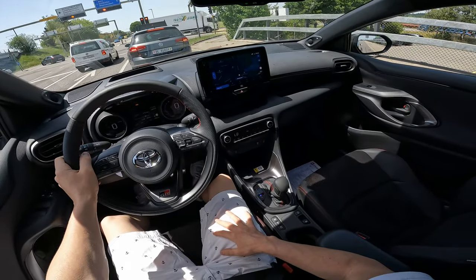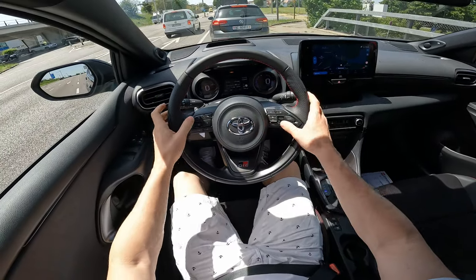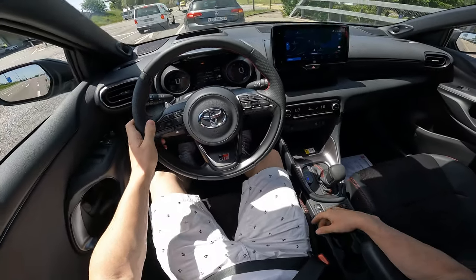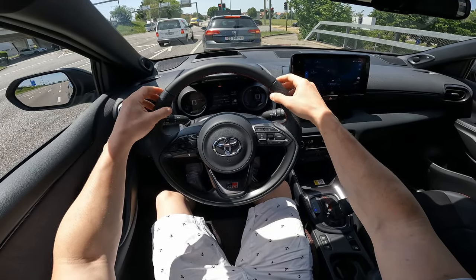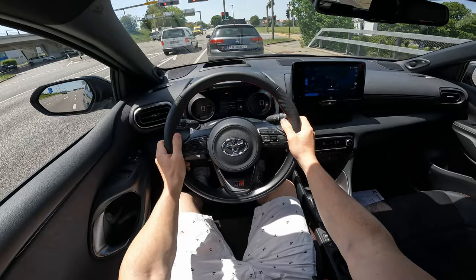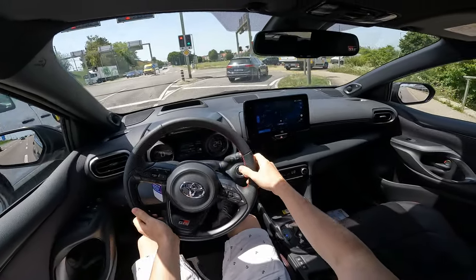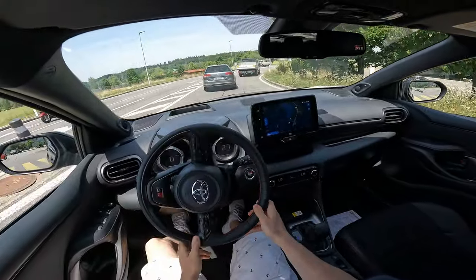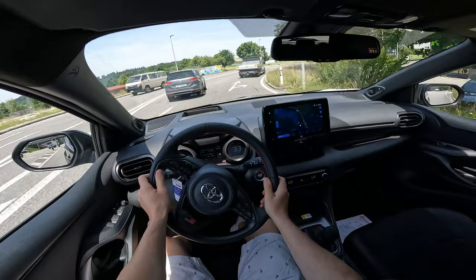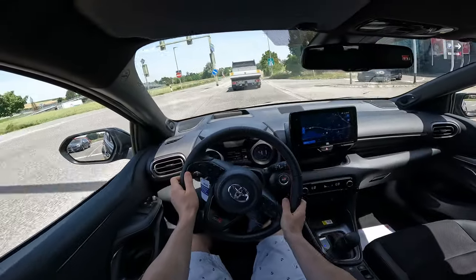Anyway, pretty nice. Also very easy to reach all these physical buttons here on the steering wheel. The steering wheel has a great grip, great quality leather. I don't know, it feels really nice. It feels nimble, it feels light, this car, and I think it's the best, I should say, best sporty car in this class with an incredible reliable engine.